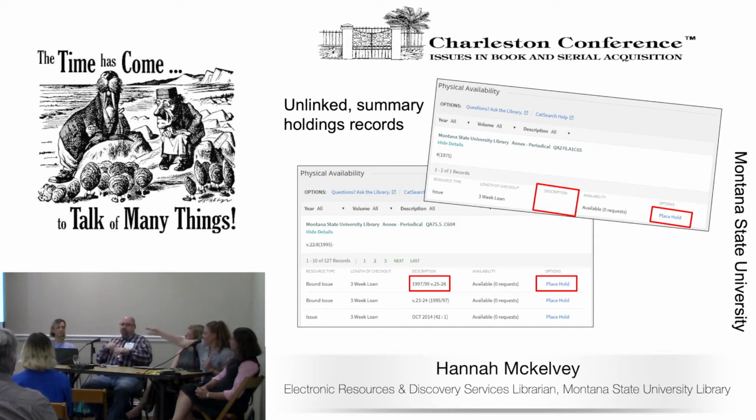So when you see them in the catalog, in this image on top where it just says place hold, the patron is placing a hold on the title. We have no idea what issue they want. And so this is a big project for us, that our staff is continuing to try to link these and barcode them so that the discovery experience is much better.